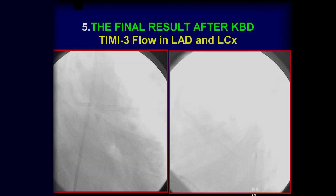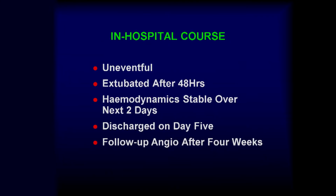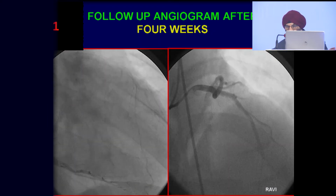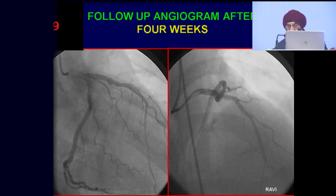The patient was uneventful after being taken out of the cath lab. He was extubated after 48 hours. Hemodynamically, he was stable for the next 2 days, discharged on day 5, and had a follow-up angiogram after 4 weeks. This was the follow-up angiogram after 4 weeks, which showed that both the vessels were very patent.